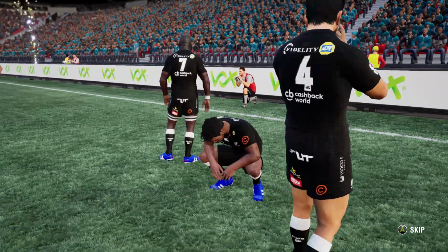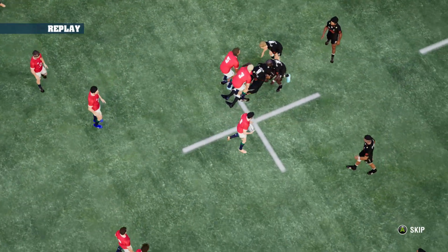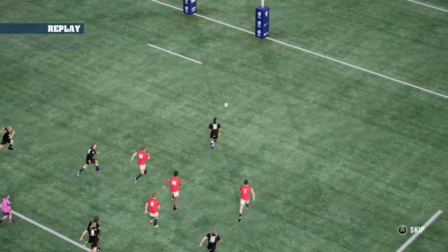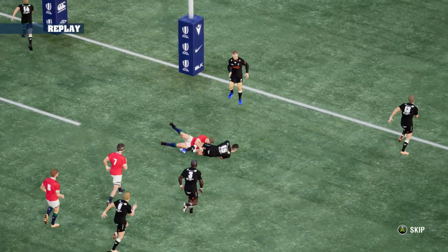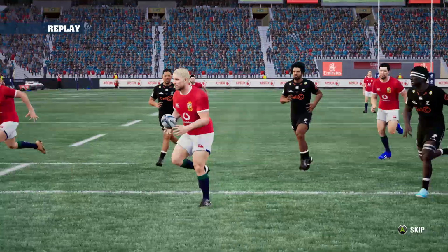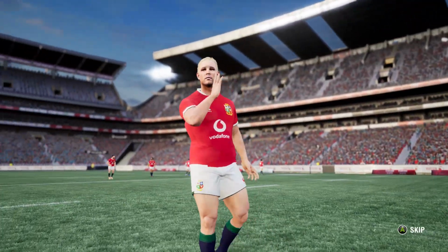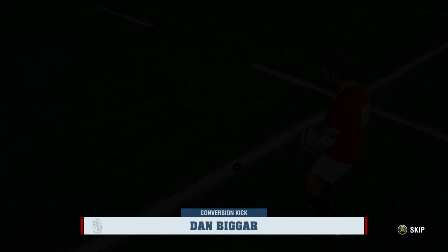Well, we said Marnie Libok safe at the back. He took the ball in, but the support from his teammates, terrible. Libok has suffered from poor positioning a couple of times. Took it in, Dan Biggar. Oh, Tom Curry. He is phenomenal over the ball. And Curry gets his mitts on that, pops it out to Fagerson.